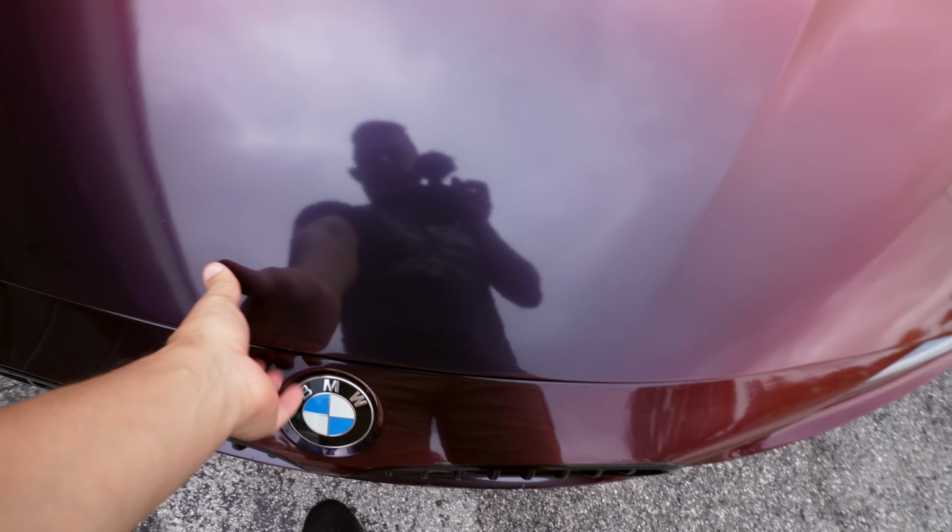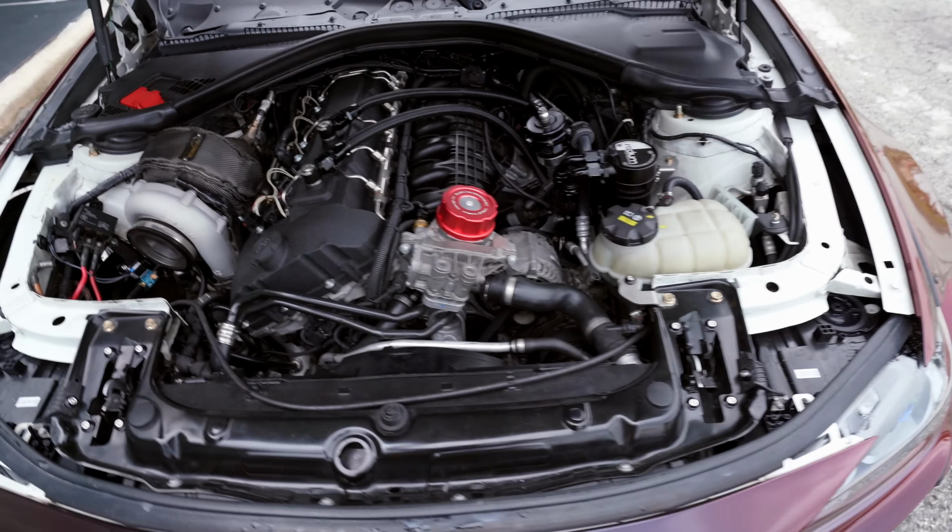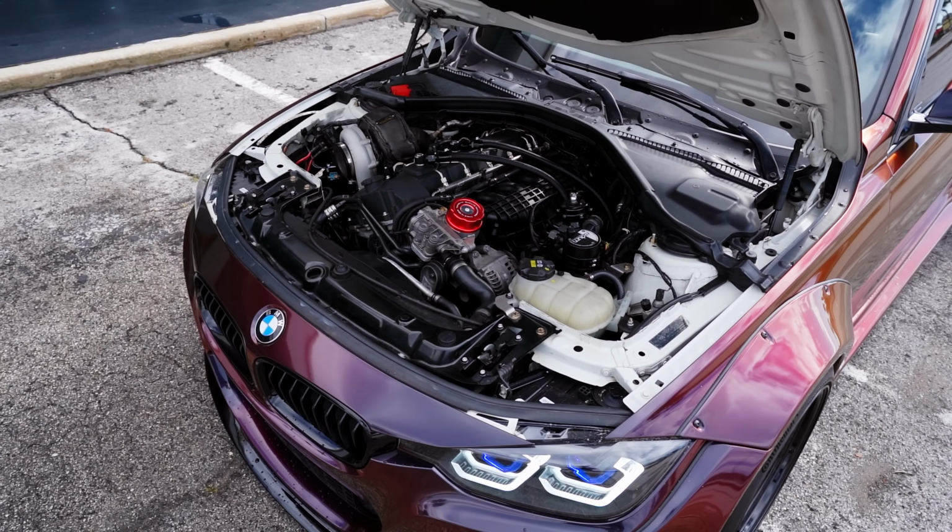All right, let's go ahead and talk about performance. What's underneath the hood? Look how beautiful this engine bay looks.